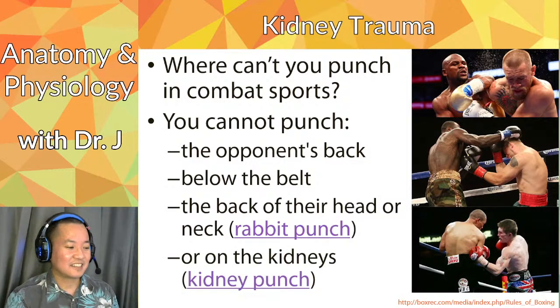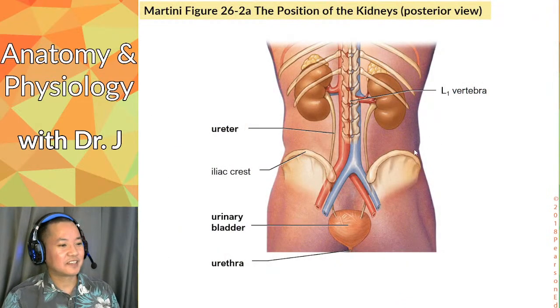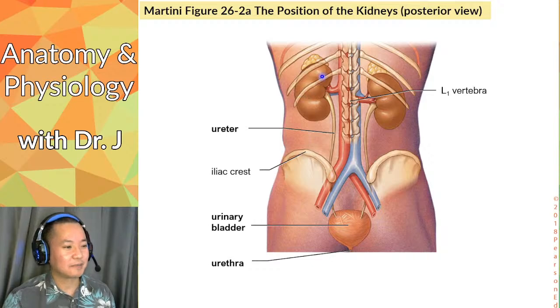Or the kidneys, a kidney punch right here. So that's also illegal. And why is that? Well, if you look at the posterior view of the kidneys, here we have the rib cage, and here we have our 12th rib, so this ends there. So notice that the kidneys are slightly exposed. There is a fleshy part over here where it's not protected by bone.